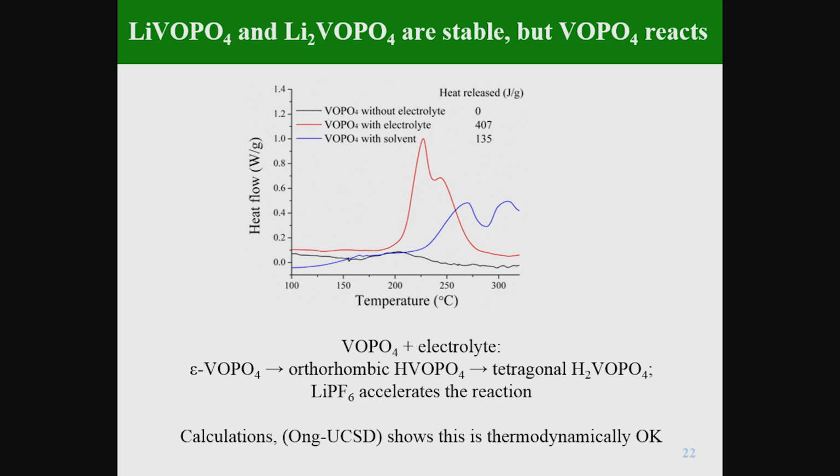If we look at VOPO4 itself, the situation isn't quite the same. If we get VOPO4 with no electrolyte, there's absolutely no heat release. That's our black line here. Okay. If we put VOPO4 just with the solvent, we get this blue line, so we're getting some reaction at about 270, over 300, and it still hasn't finished at this point, and we're getting 135 joules released. If we now add to that the LiPF6, you can now see it releasing 407, so much more. So something's going on here.